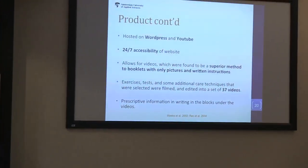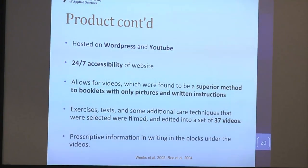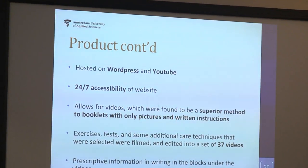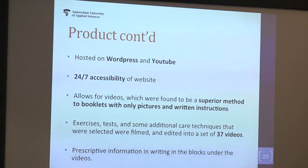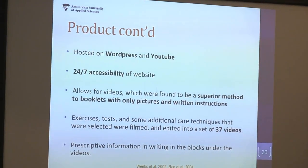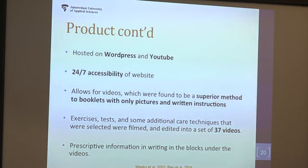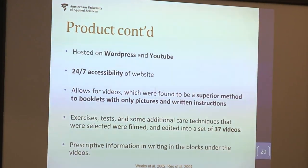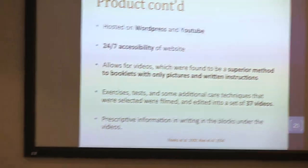And that was made on the free online hosting site WordPress. What's great about having a website is that on top of being accessible 24/7 anywhere that there's internet, you're also able to provide videos, which have been found to be more effective at providing exercise instructions than just giving a paper with pictures and writing to patients.